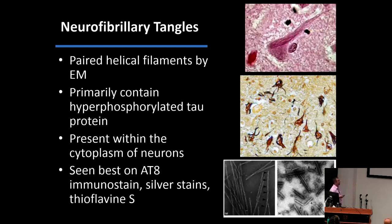Probably the easiest one to do, and the one that we figured out how to do first, was silver staining. So this is a Bielschowsky silver stain. And for you guys, the best way to recognize this is does it take the shape of a neuron, right? So you can see this pyramidal shape of the neuron, you can see the little processes sticking out that are full of tau. If you see an abnormal inclusion on silver stain that's shaped like a neuron, right, that is going to be a neurofibrillary tangle.